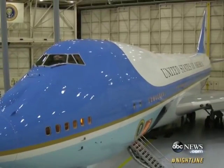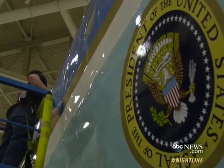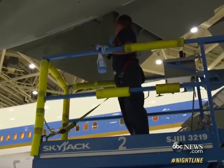Massive and spotless, every inch polished by hand before every flight. On the main deck, our tour guide, Chief Master Sergeant Rob Nation. This is the president's office, if you will. He can come in and do any of his day-to-day business here. He has the capabilities the same as the White House.